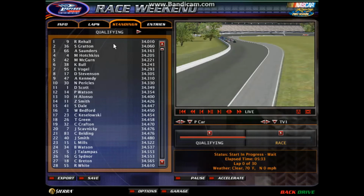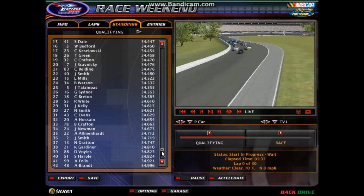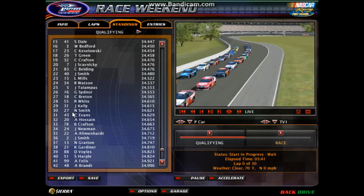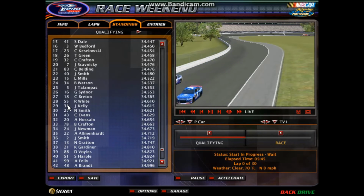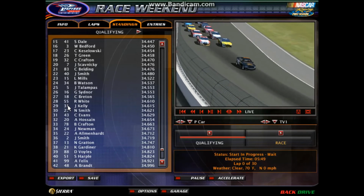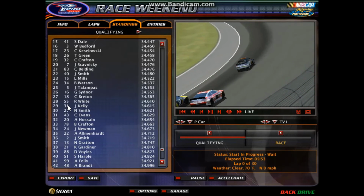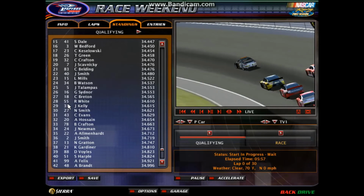Here is the starting lineup. Roman Rahal and Stuart Grind are the top 2, and Andrew Brandt and Andrew Pericles round off the final row. We see Jim Kelly starting 29th. It's highly unlikely that he's going to lose the points lead. I think the only way he could lose it is if he finishes last and Cleb Crafton wins the race.